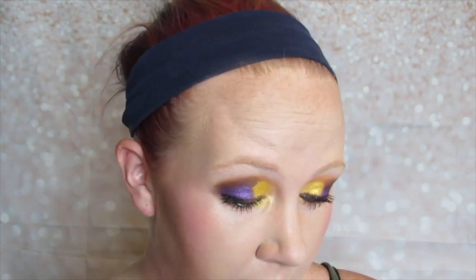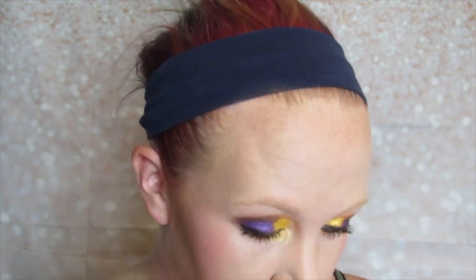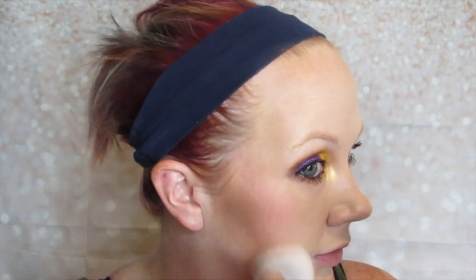Use it to dust face powder all over, sweep bronzer, blush across your cheeks, blah, blah, blah. Vegan, cruelty-free, eco-friendly. Yeah, I just wanted to basically use it for my regular diffusion.